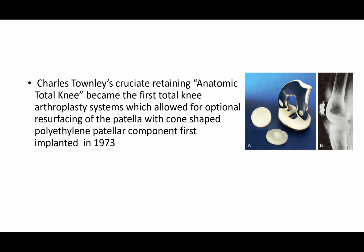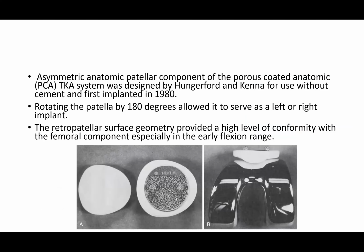Then Charles Townley's cruciate retaining anatomic total knee became the first total knee replacement system which allowed for optional resurfacing of the patella with a cone-shaped polyethylene patellar component, which was first implanted in 1973. Then the asymmetric anatomic patellar component of the porous coated anatomic TKA system was designed by Hungerford and Kenna for use without cement and first implanted in 1980. By rotating this component up to 180 degrees, it allowed it to serve as a right or left side implant. And the retropatellar surface geometry provided a high level of conformity with the femoral component, especially in the early flexion range.